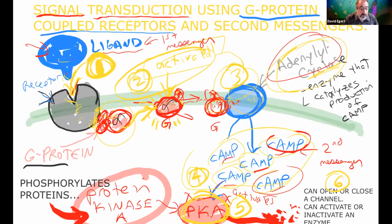While I have this big messy picture up here, there are a few important points we have to make. So we'll come back to this. Let's talk about why go through such a big, complicated process. What are the benefits of doing something like this?